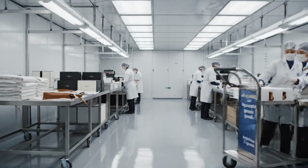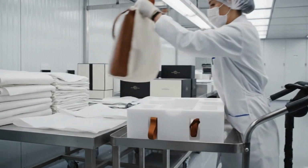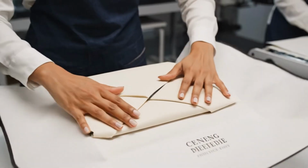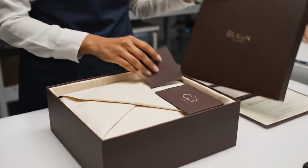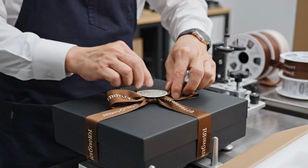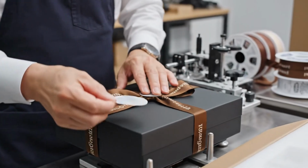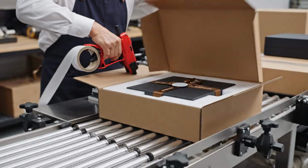The packaging room is the last room the bag will see before it sees the world. Everything here reflects that. The box is not packaging. It is the first impression. It must be worthy of what is inside. Sealed inside and out. The product is protected from this moment until the customer's hands open it.